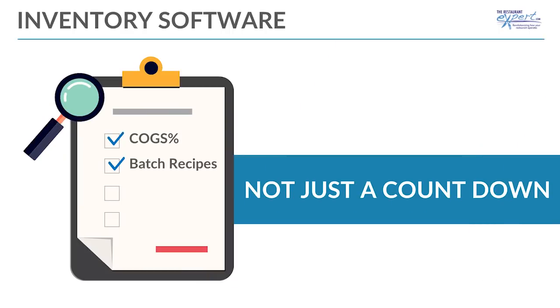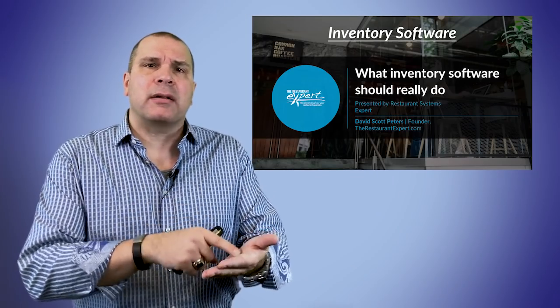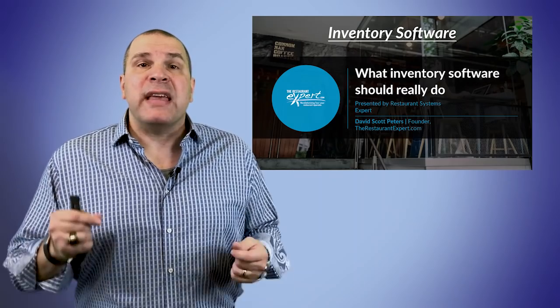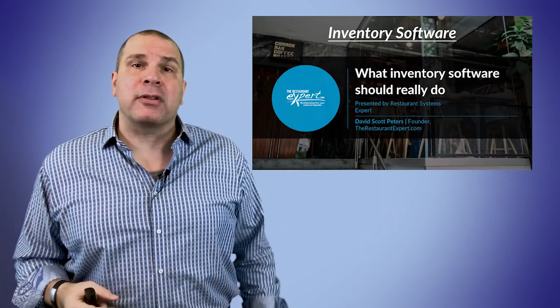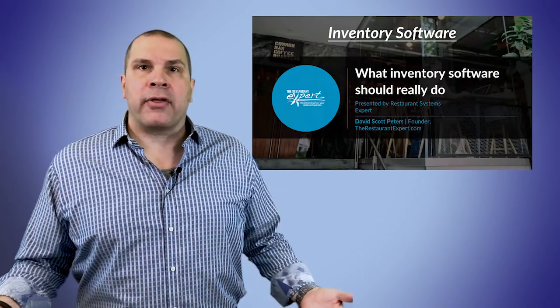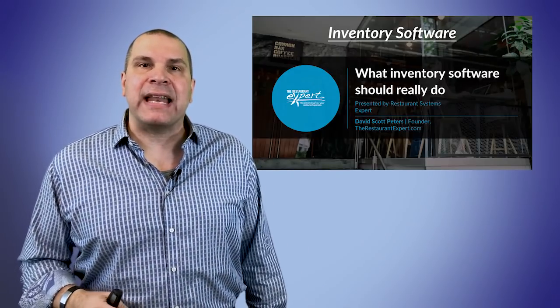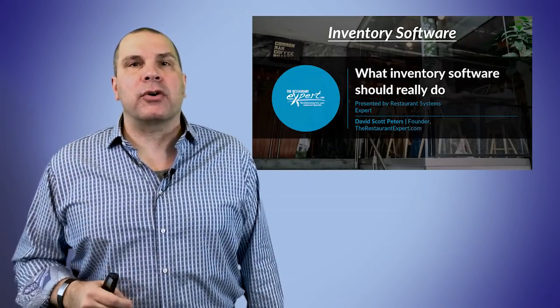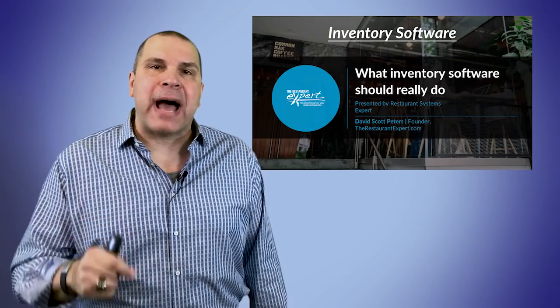Now, what about batch recipes? Do you know that there are some of these apps out there that tout, put it on your phone, take your inventory in record time, bang, bang, bang, done. All you got to do is see the product, put a number in there on your phone, you're done. And the problem is these little apps you put on the phone that are so easy to use, they're wrong. Are there any recipe costing cards in that inventory system? The answer is no. How can you possibly know your food cost if you don't have batch recipes?